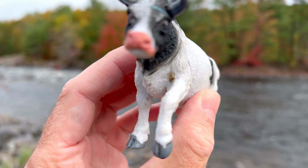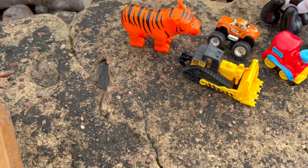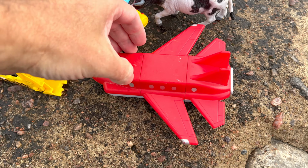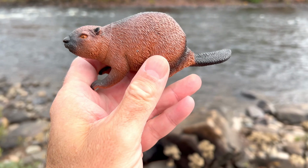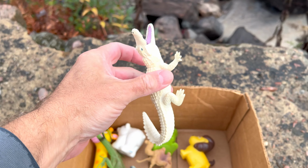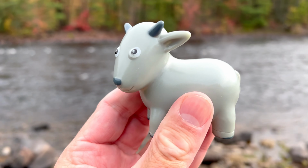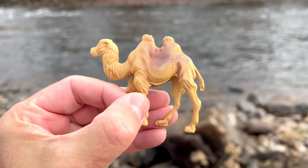Cow. It's a dairy cow. Airplane. Beaver. White alligator. Goat. Camel.